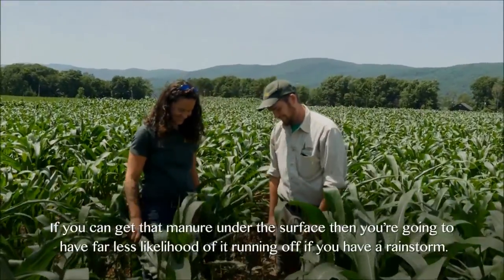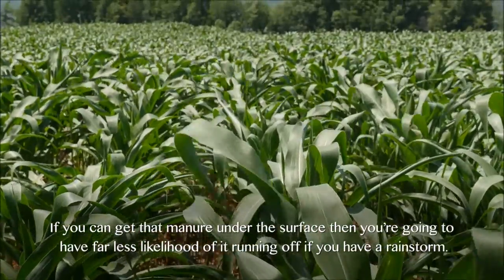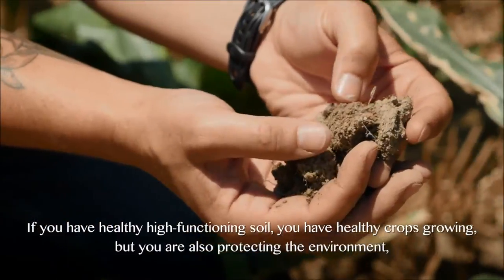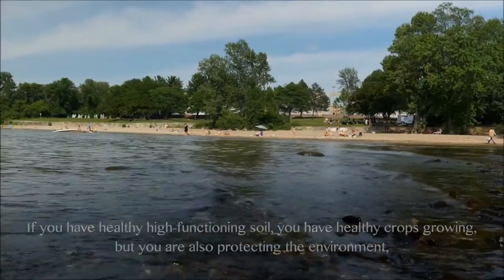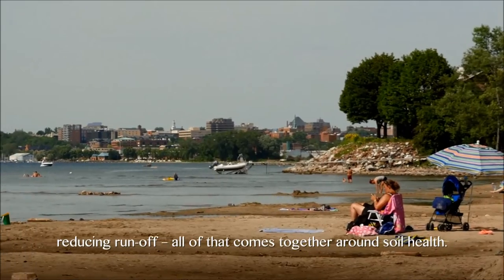So if you can get that manure under the surface, then you're going to have far less likelihood of it running off, say if you have a rainstorm. If you have healthy, high-functioning soil, you have healthy crops growing, but you also are protecting the environment, reducing runoff. All of that kind of comes together around soil health.